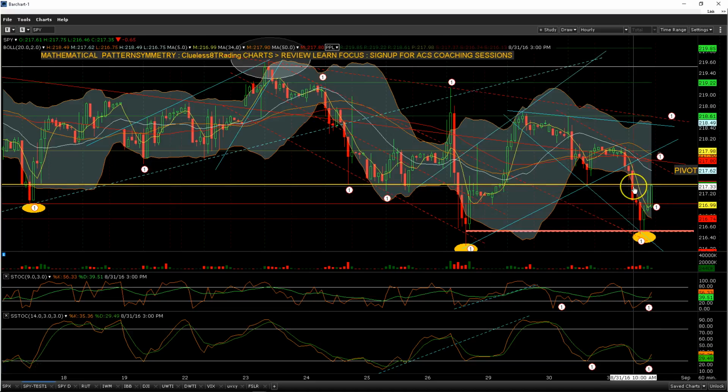Powerful short covering as the pivot acts as a magnet. We're right there, and pattern symmetry dictates that we should be up here by tomorrow morning. That's 218.12. Position yourselves accordingly via the index calls, the SPYs, the SPX, the RUTs, the IWMs, and of course selected plays that I've mentioned.